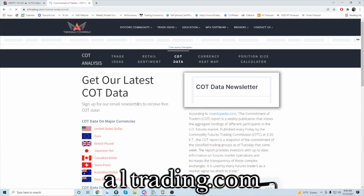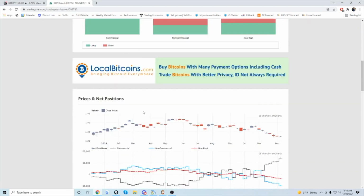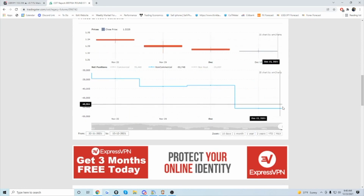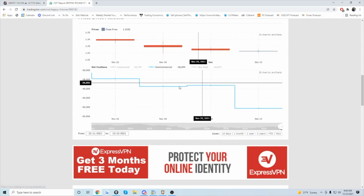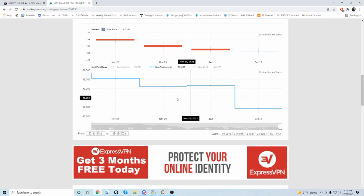But anyways, I'm going to go to the COT data really quick. And I just want to look at the pound for a second. I want to see if anything has shifted yet on the non-commercials. And so you can kind of see it's not just yet. So I don't think that there's like a rush into this, but the latest data, December 13th, you can kind of see a decrease in the interest from COT data.